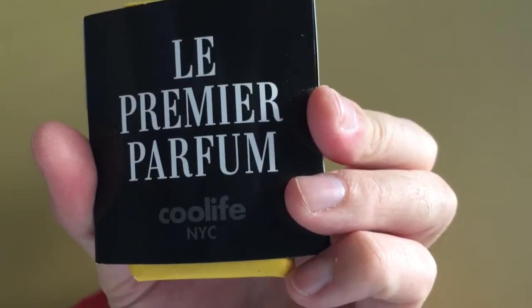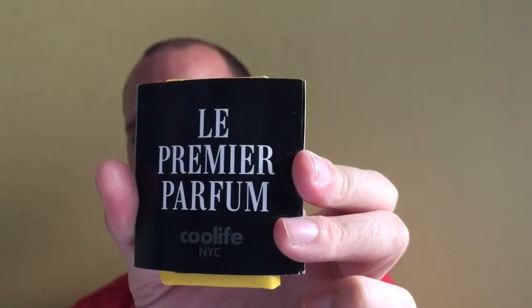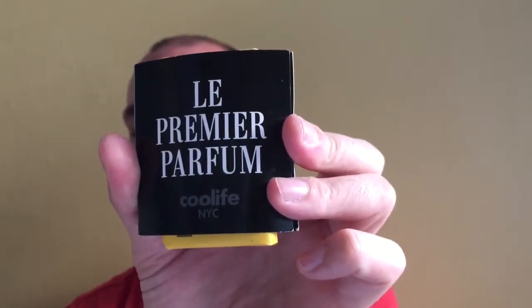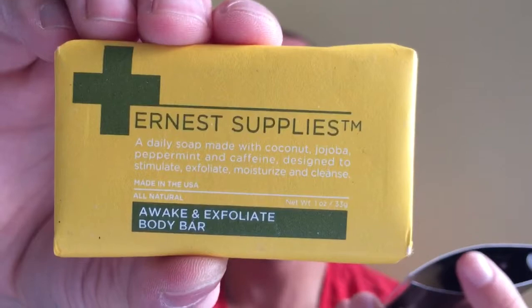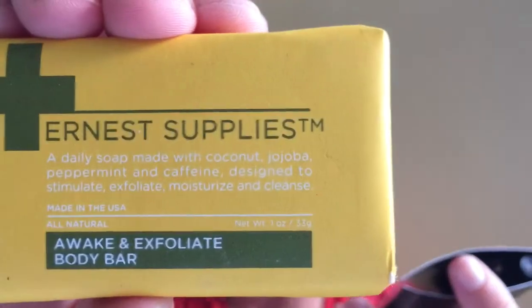Le Premier Parfum, Coolife, New York City. Full size, $175. Holy crap. It's a seductive blend that taps into your second chakra, with earthy ylang ylang and patchouli. Okay, so it's a bar of soap that I keep dropping. I'm gonna hold on to it tightly this time. Awake and exfoliate. So it's a bath bar, a body bar. And then there's also, I can't hold on to anything today.